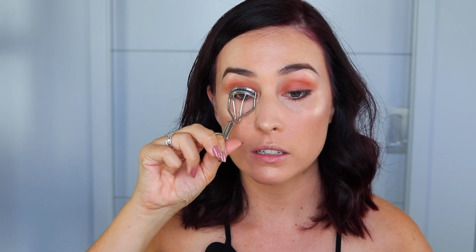I'm going to curl my lashes. I don't think I'm going to do false lashes because I want this to be a more everyday look. Then for mascara, I'm going to be taking the Maybelline Lash Sensational Mascara. I love this mascara.